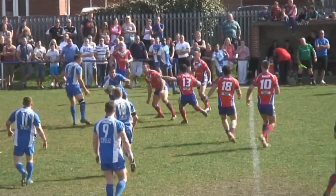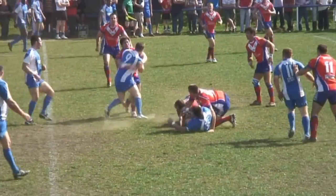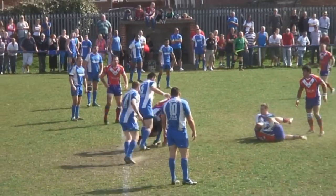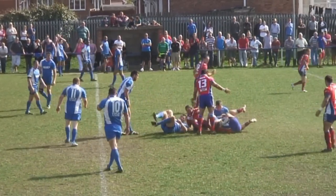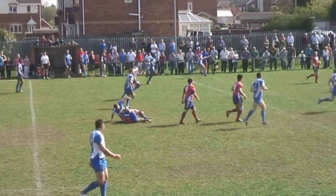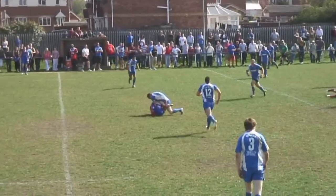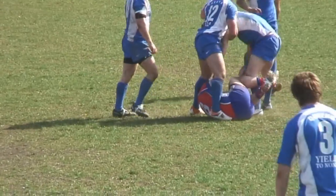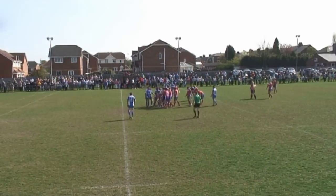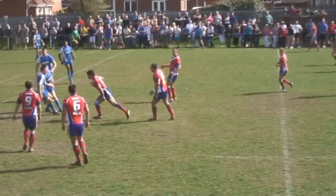Milner shakes off the tackle from Charleston and gets a good offload away to Young the hooker, who gets another offload away, so Charleston got to cover the ball, and that's just what Mattison does there. So there's a bit of a scrap broken out on the field. Plays the ball to Bettison.